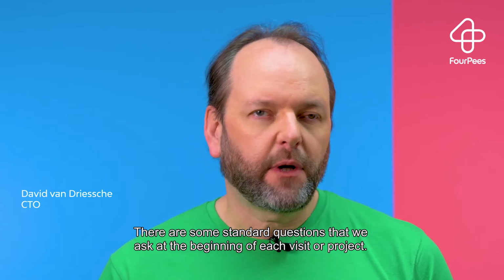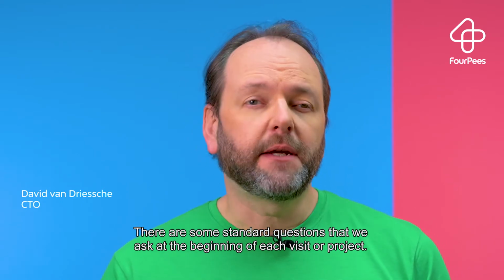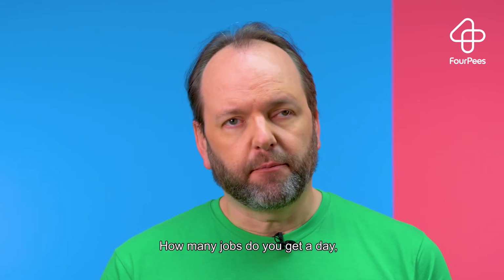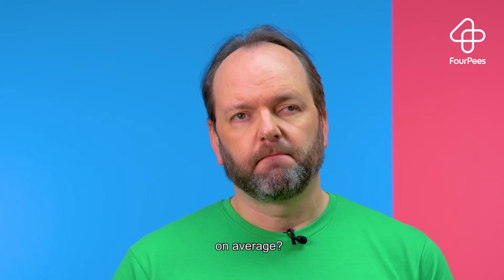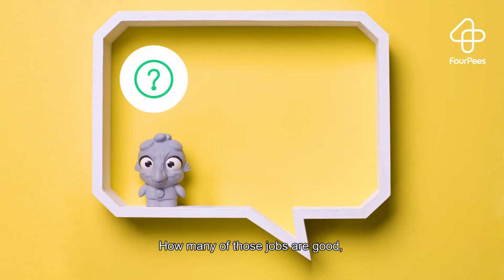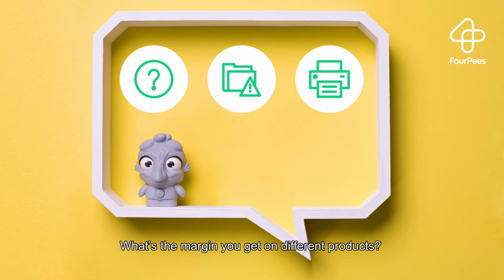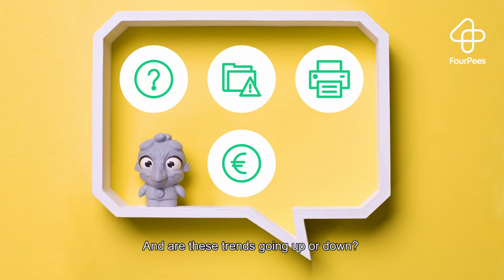There are some standard questions that we ask at the beginning of each visit or project. How many jobs do you get per day, on average? How many of those jobs are good? How many are bad? How many reprints do you have? What's the margin you get on different products? And are these trends going up or down?